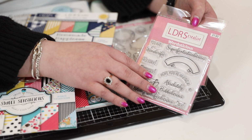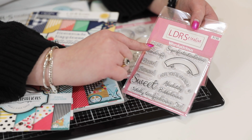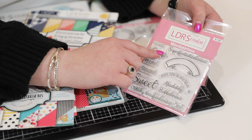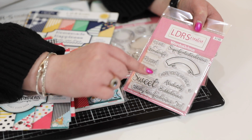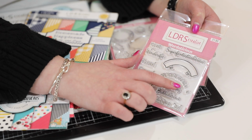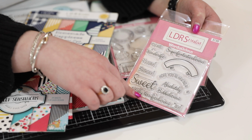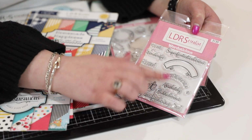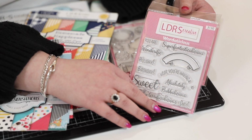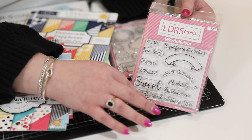And then again, we have Wordalicious. This is a really fun one. So we have our arch that some of our words will fit into here. We have You Are, Wonderific, Super Fantastilicious, Holiday, Birthday, Sweet, Bubblicious, absolutely, Hope You're Having a. You can also make it to Hope You're Having an, Sweet, and then Totally Terrificalicious, Day. I just think that's really fun. I mean, what a fun sentiment set. And again, something a little bit different. I know we all like something a bit different, and I think that's a really great one there.